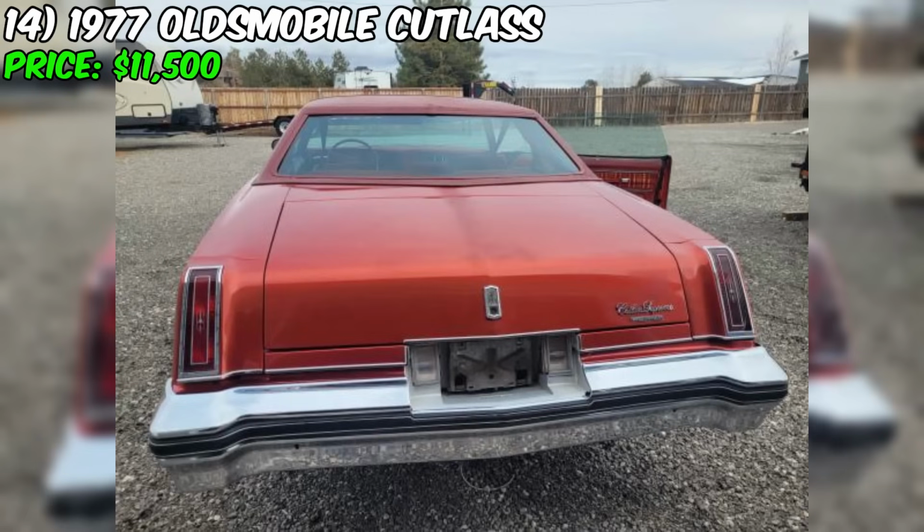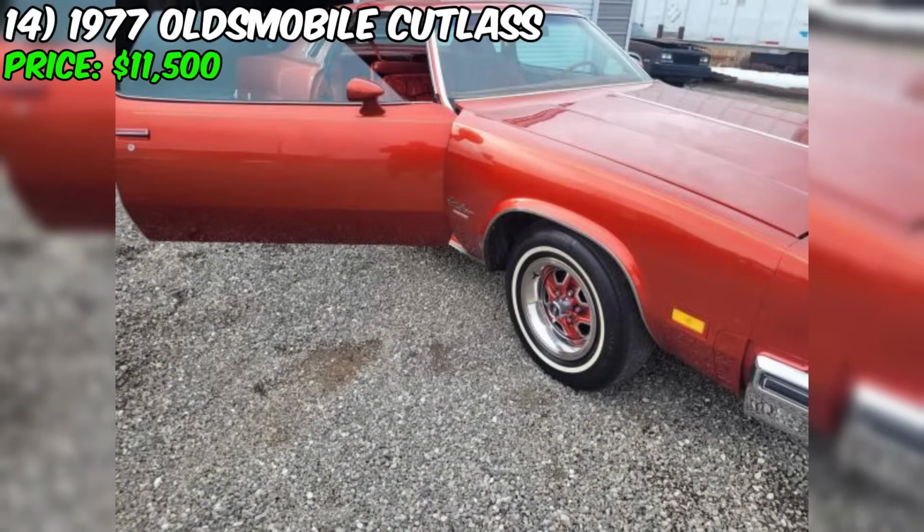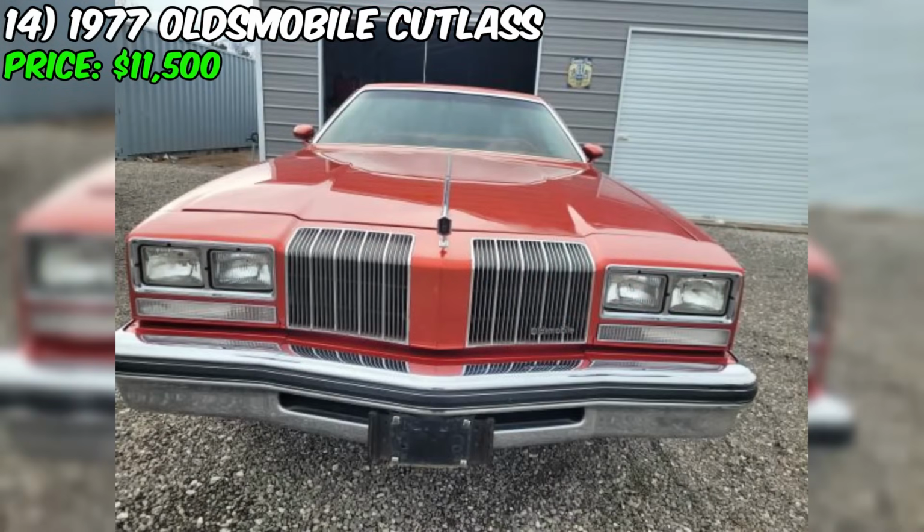The seller describes it as being in good shape, and from the photos we can see why. The red paint job is absolutely gorgeous, with only a few spots of fading that are barely noticeable. And get this, the seller says there's zero rust on this car. That's almost unheard of for a vehicle that's over 40 years old. It's clear that this Cutlass has been garaged and well maintained throughout its life.